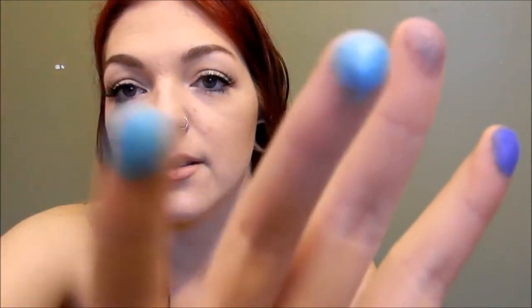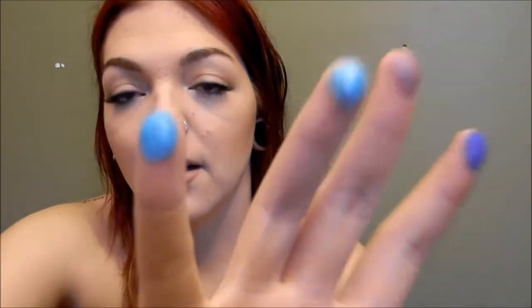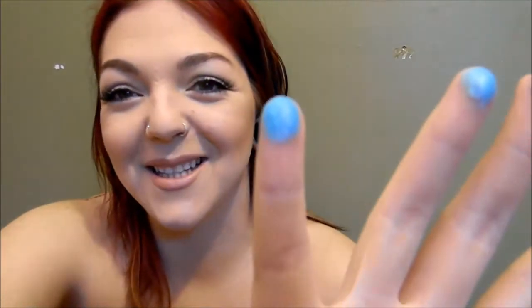This is my favorite color. I think this is my favorite color. Or maybe it's this one. Yeah, it's definitely that one. But look at those colors. Super pigmented. That was my favorite color because it's super mermaid blue. Just so pigmented, so amazing, and totally worth the price.